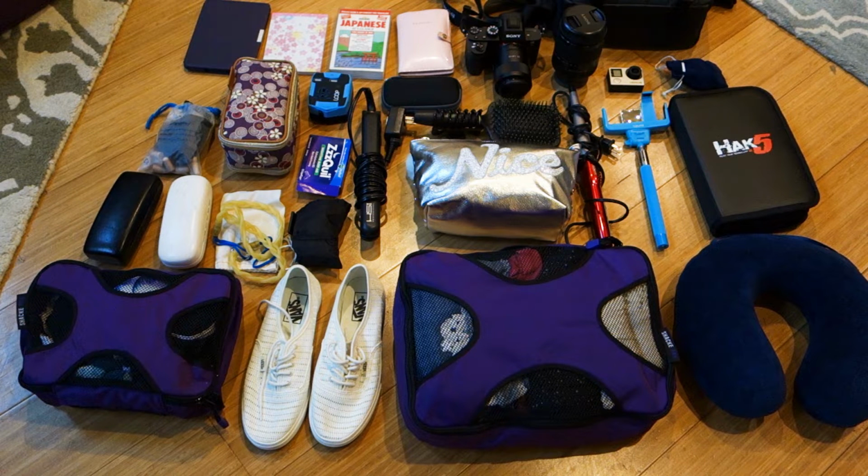I brought my Hack 5 Field Kit folder, which is full of my electronic cables and batteries and things of that nature, a selfie stick, and then all my bathroom essentials. Most of my bathroom essentials ended up going into this bag that says nice on the front of it. That's just some random bag that I got at a random store. ZQuil is packed separately because that's for the plane, as well as all my smaller essentials such as a battery, my makeup kit, and some earplugs and an eye cover.